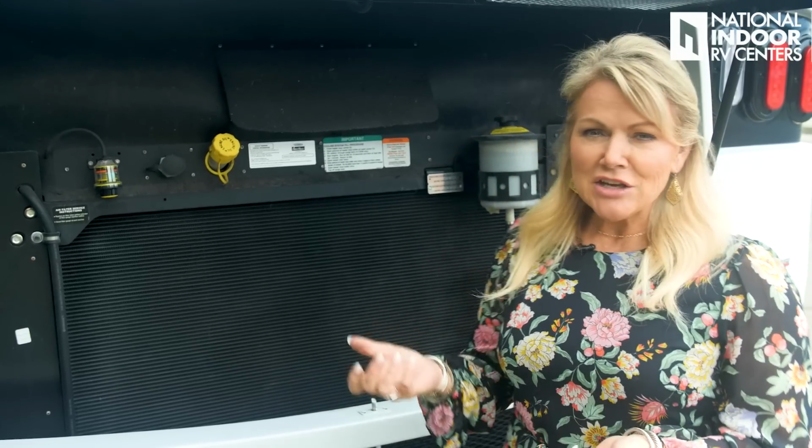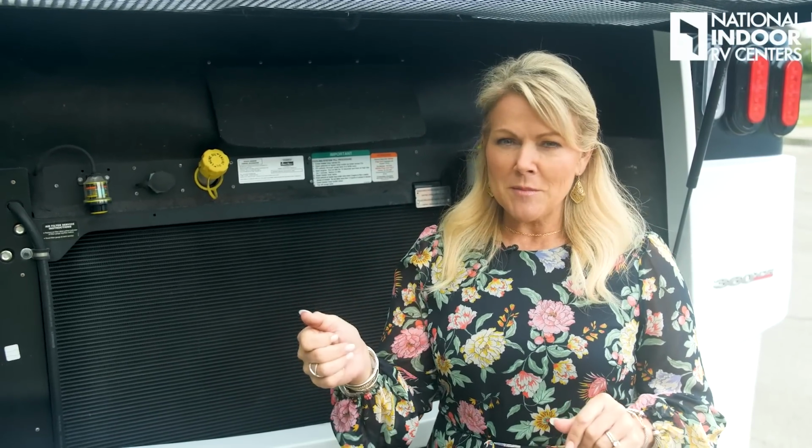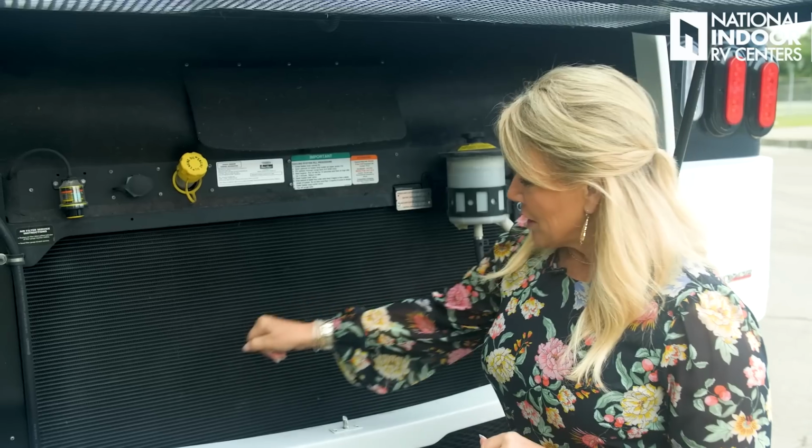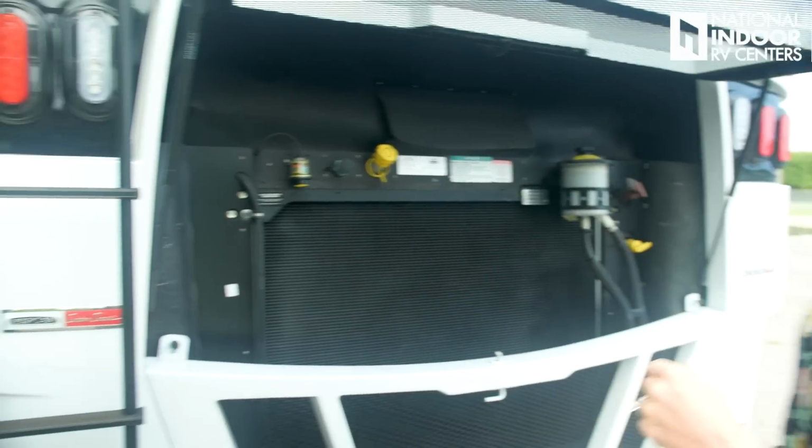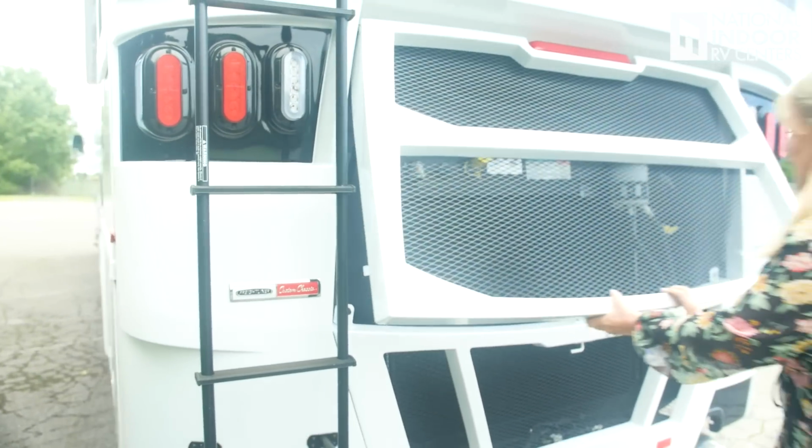Now, a little radiator maintenance for you. You want to occasionally just get your garden hose out, not a power washer, guys. Just garden hose, put your thumb over it, and just gently spray off the outside of your radiator. That's going to keep it clean and help it work more efficiently. Also note that we've got our rear ladder.